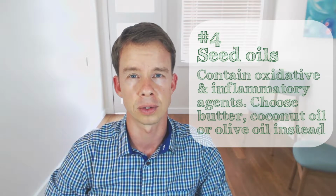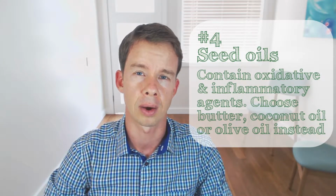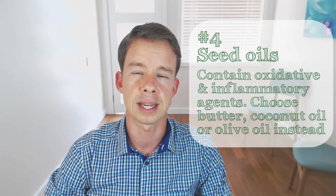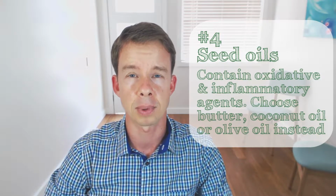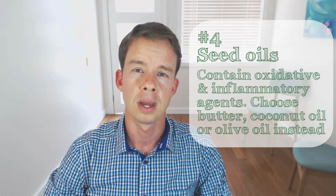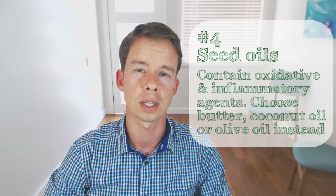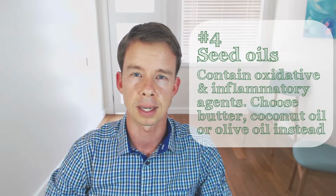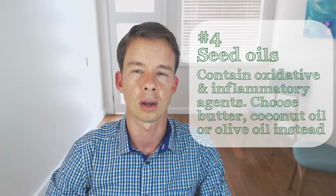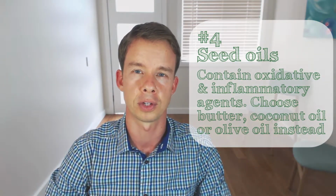My fourth food that I recommend avoiding at the supermarket are industrial seed oils such as safflower, sunflower, or soy and corn oil. The reason for that is that these are very easily oxidized, and they can become really harsh inflammatory agents in your body. I recommend for cooking using coconut oil or butter instead, and if it's for cold applications like salad dressings, I recommend using olive oil, preferably the extra virgin variety for those extra antioxidants.